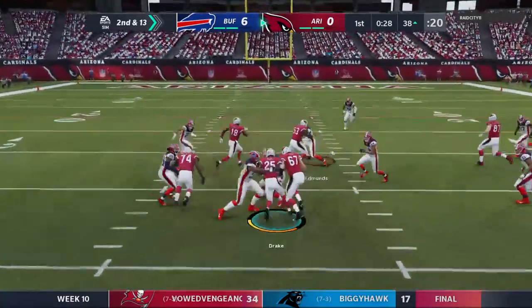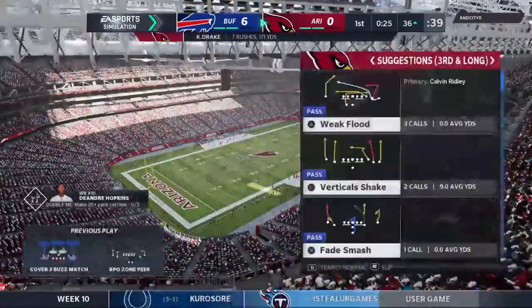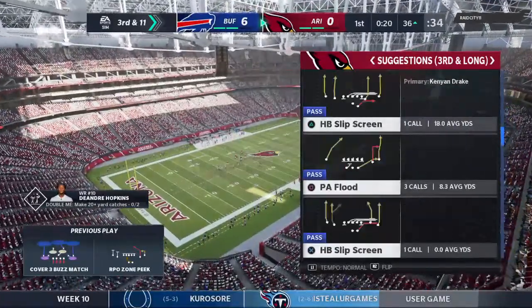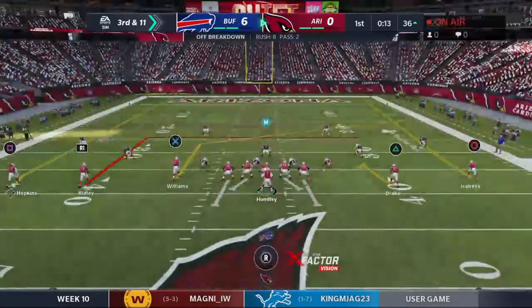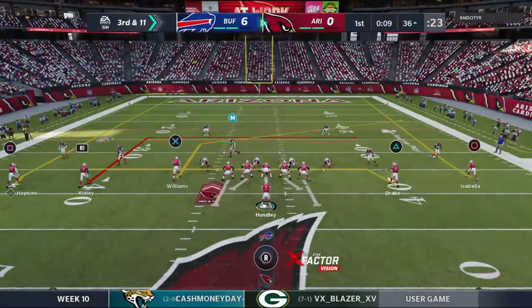Running from the shotgun with Drake. And he'll take this one down to the 36. Not a whole lot there. The defense was ready, it looked, for that run-pass option. You get the sense that next time he has that opportunity, he may keep it himself and get to the perimeter. Probably owes his back a little bit of an apology on that one, huh?